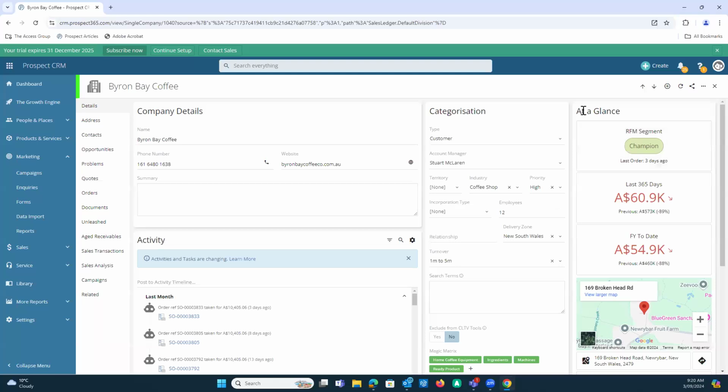And on the right here, we've got the at a glance section, which shows you the segment they belong to. And we also give you the spend in the last 365 days. And if you've set your financial year to date, we give you that data as well. And this is rolling, so tomorrow it'll calculate the last 365 days from tomorrow. We give you the seasonality which is associated.